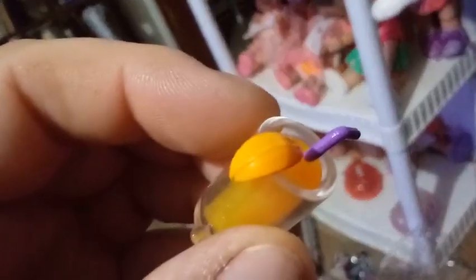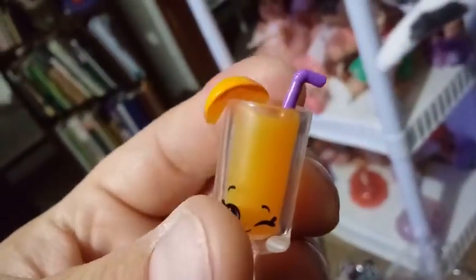And the Shopkin, OJ Kid, is pretty awesome as well. This one also has a hard clear plastic over the outside. And then if you look on the inside, we have almost a transparent type orange, the orange juice. We have a painted purple straw, and we have a little slice of an orange on the top just for decoration. The paint's a little bit off. It probably could have used another coat, but that's nitpicking. I think this is a really awesome Shopkin. I'm glad to have that in my collection.